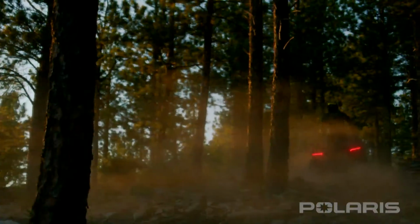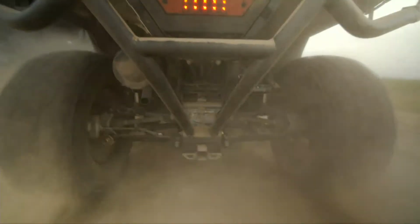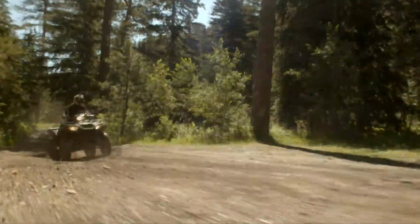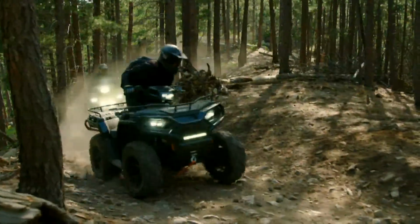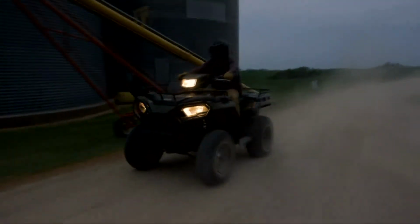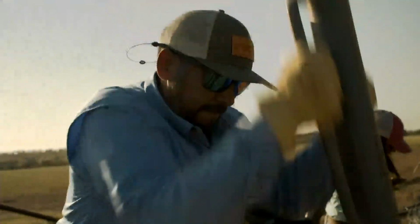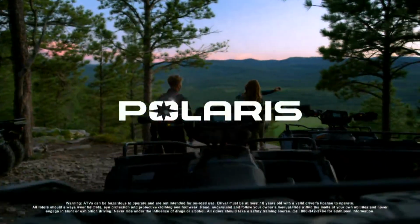Out here, you're truly in your element, where you grab hold and let nothing stand in your way. Introducing the next generation of the world's smoothest, strongest, and most versatile ATVs. All new Sportsman 450 HO and Sportsman 570. They put confidence, adventure, and accomplishment right where they should be. Firmly in your hands. Polaris, think outside.